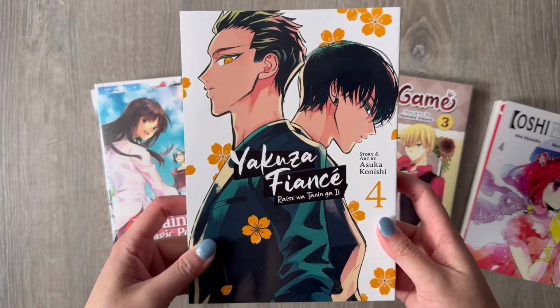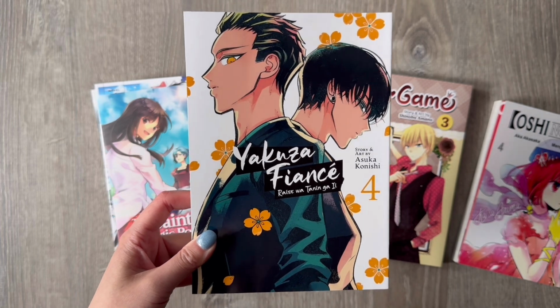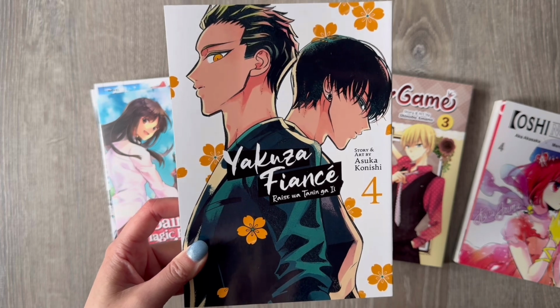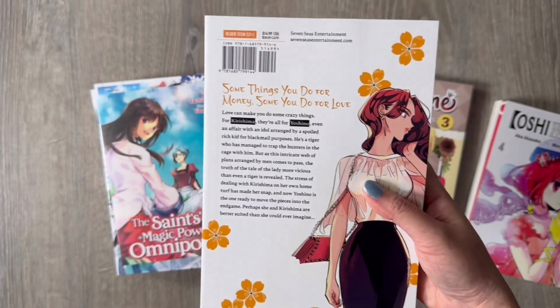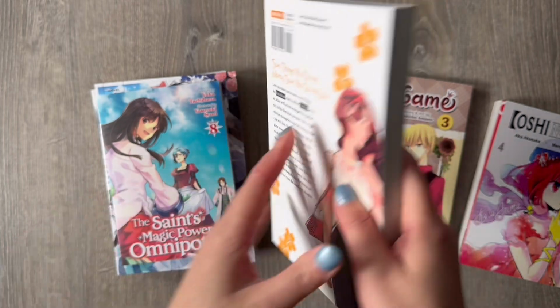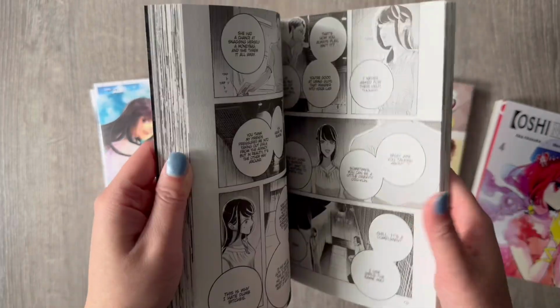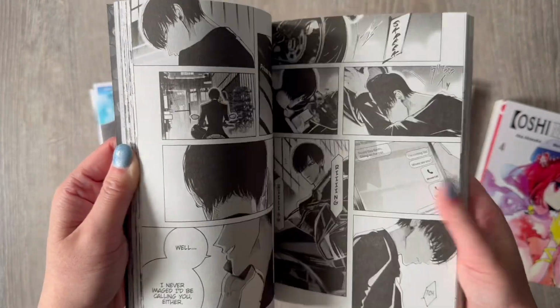So the next volume we have here is another Volume 4, but this is Yakuza Fiancé. It's been a couple of months since I actually read Volume 3, so details are kind of fuzzy at this point, but I just remember that the 2 main leads are from opposing Yakuza families, and they end up getting engaged to help with the politics of the Yakuza stuff.